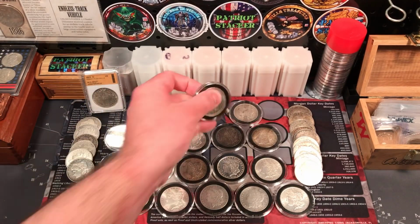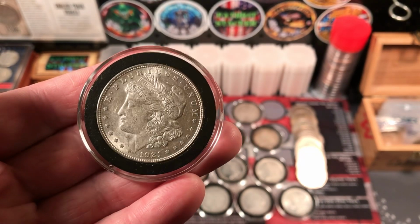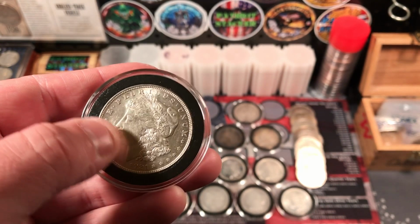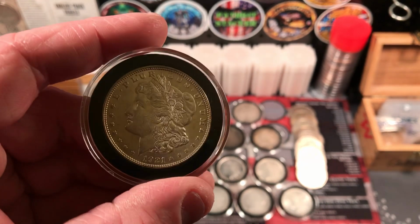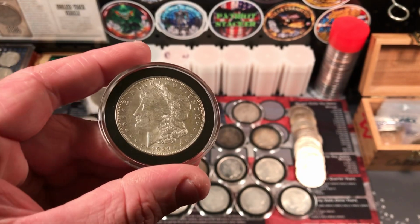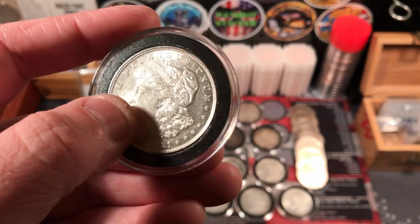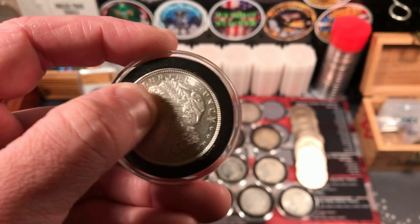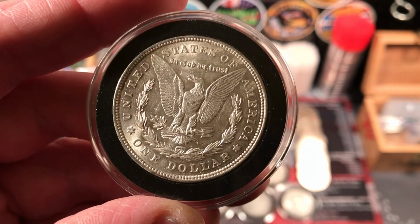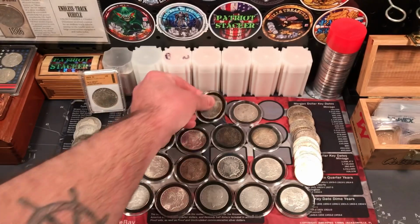And we have another 1921. This one still has that cartwheel, still has all the detail, but this one has a lot of bag marks. They used to keep these silver dollars in big bank bags, and they would bang together and leave a lot of this scratching and hazing. But still a gorgeous uncirculated coin. Also 1921, no mint mark, out of Philly.